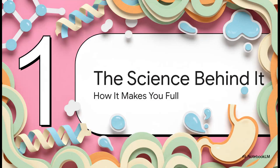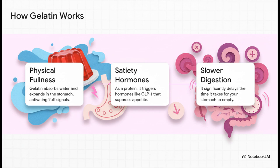Now, to be fair, this trend isn't pulled out of thin air. There's actually some science behind it. It's not magic. It really is about how gelatin interacts with your stomach. So let's break down the mechanics of why this thing can actually make you feel full. Okay, so there are basically three things going on here. First, that gelatin mix hits your stomach, soaks up water, and expands. It physically takes up space, which hits the sensors that tell your brain, hey, we're getting full in here. Second, because it's a protein, it helps trigger the release of hormones like GLP-1, which are like your body's natural appetite suppressants. And third, and this is a big one, it actually slows down how fast your stomach empties. That means you stay feeling full for longer.